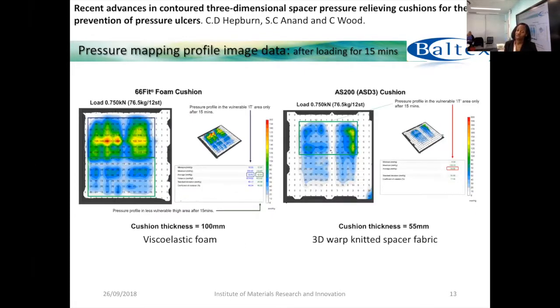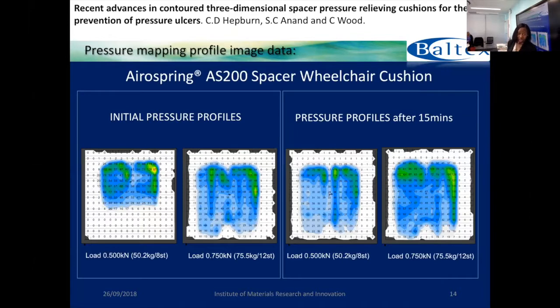This second one also shows a viscoelastic foam versus the AS200 cushion, at a load of approximately 75 kilograms, or 12 stone, loaded for 15 minutes. Using this methodology, the AS200 was characterised to see what sort of data could be collected using the simulated method. These are a variety of pressure mapping profiles for the AS200 Pro at loads of 8 stone and 12 stone, initially when you apply the load, and after 15 minutes loading.